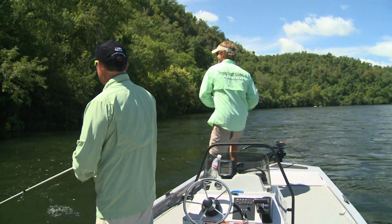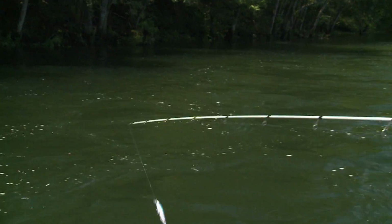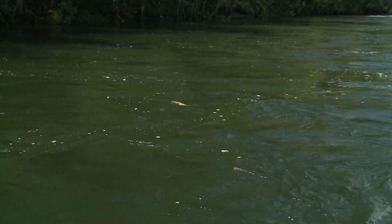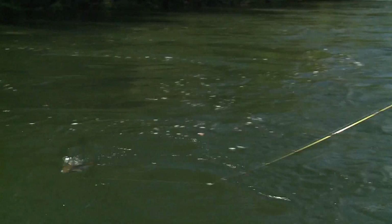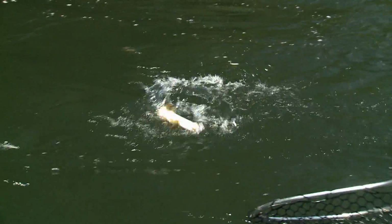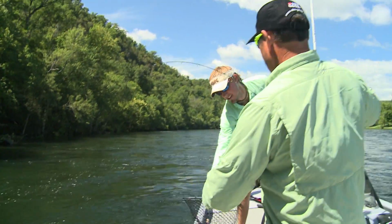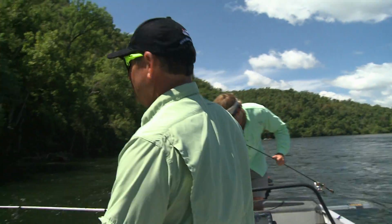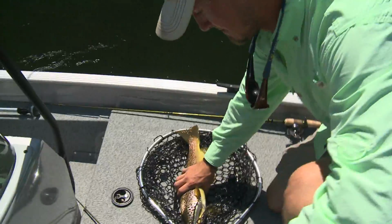There he is. Hey, there's Brown. There you go. See him doing that roll? I just got to throw in there while you're doing it, so play. Oh, that's a pretty one, man. Look at that one. There you go. Good job. Good job. Boy, that is a pretty fish right there.